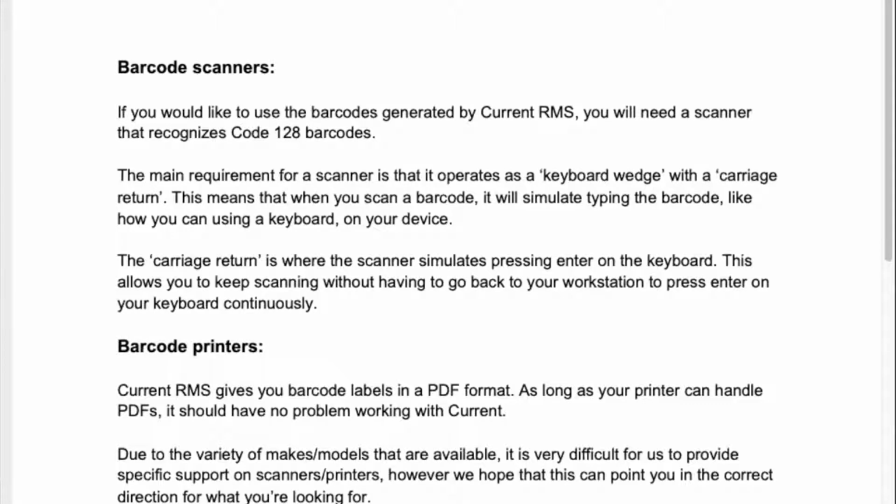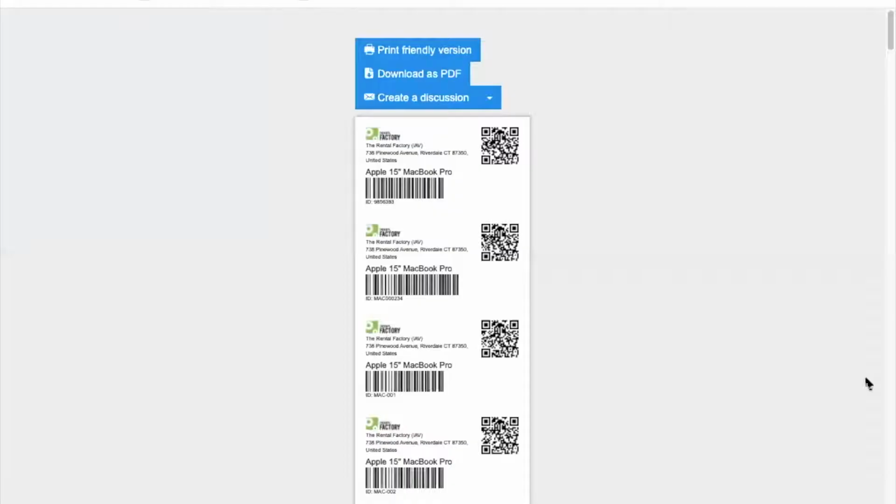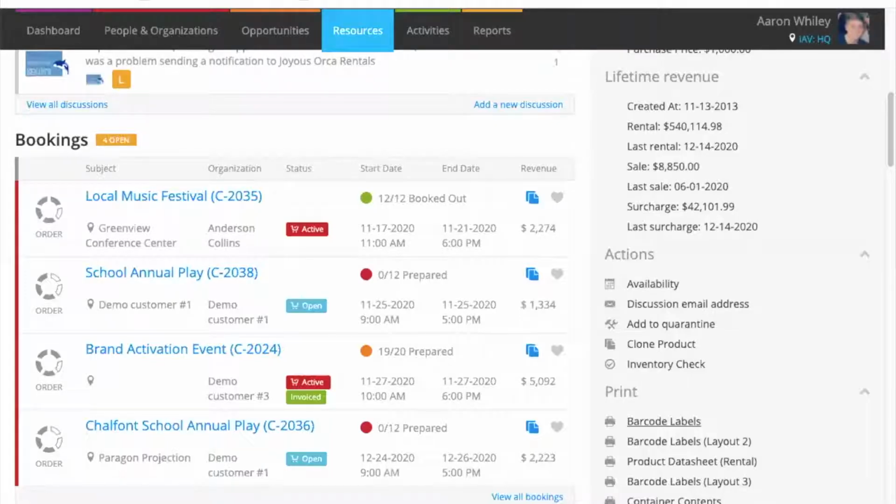So yeah, that's pretty much everything in terms of barcode scanners and printers. So if I quickly share my screen back with you, and if I go back into my page, that's pretty much everything in terms of actually setting up your products and then setting up your barcodes within the system.